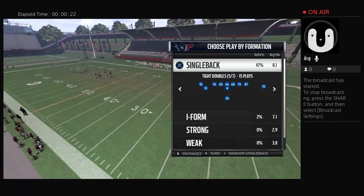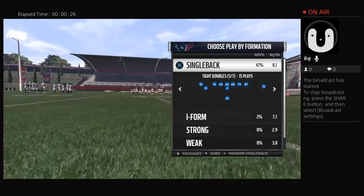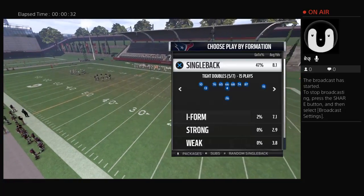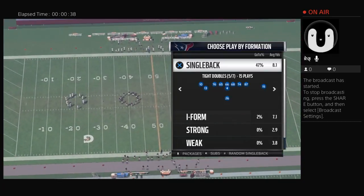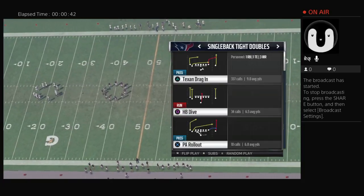So I'm gonna redo the videos and talk about some of these plays out of the Texans playbook. It's what I've been using if I don't use my custom, and I'll show you some of the cool plays in here. I like using single back a lot. As you can see, I go to it 47% of the time because I can run and pass out of a lot of these formations. This one is one of my favorites to sprinkle in some runs, but a lot of good passes out of the single back tight doubles.